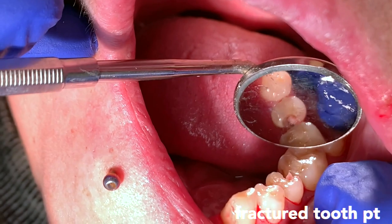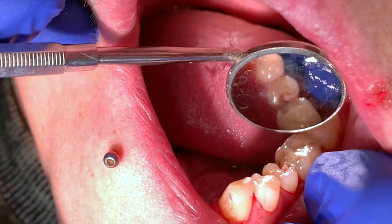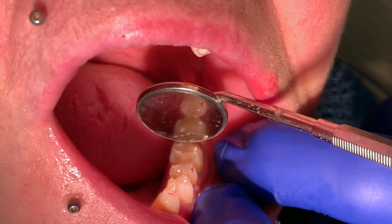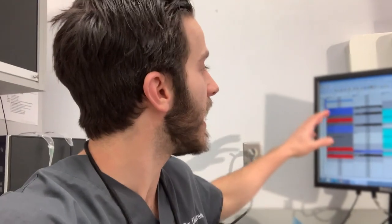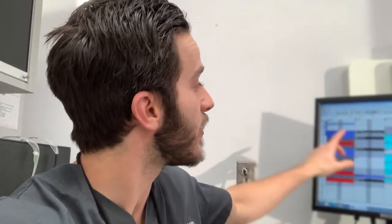Okay, so this patient has a lower left premolar fracture and we've restored the bottom tooth. So a little bit about how I book my days. I work in 30-minute increments for almost everything. So I book whether it's a filling, extraction, everything except for root canals in 30-minute increments.